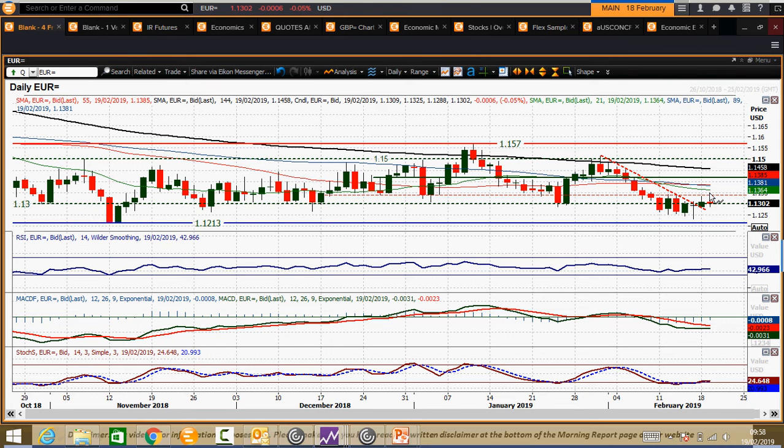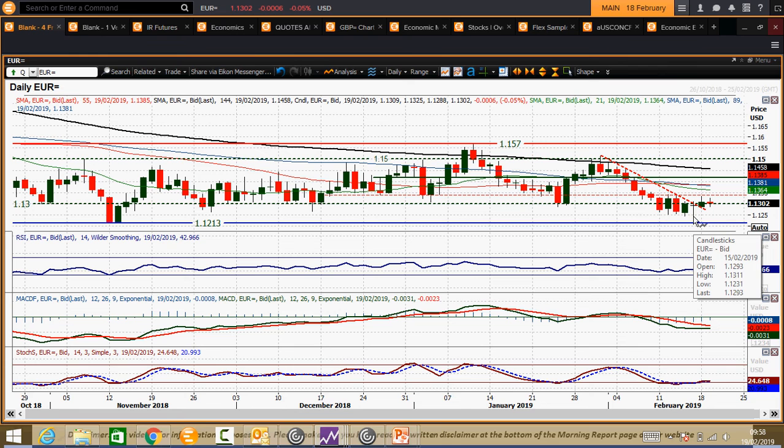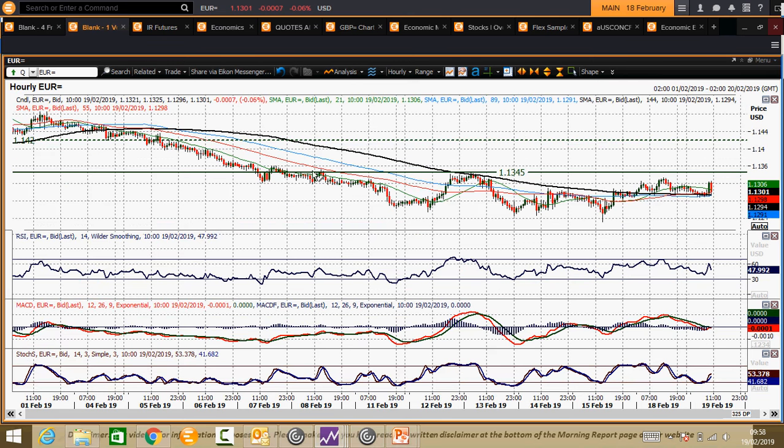It certainly does seem that 1.1345 is a bit of a limit. If the market can't get through that, I think the rebound and the recovery is going to really struggle, and could start to dissipate and fall back towards the test of that 1.1213 level that we had back in November. You've got the support at 1.1230, but it's a struggle at the moment.